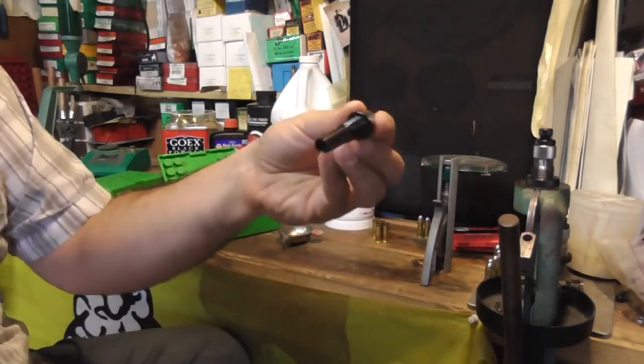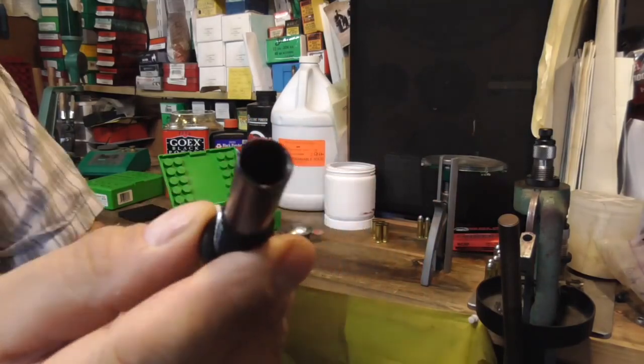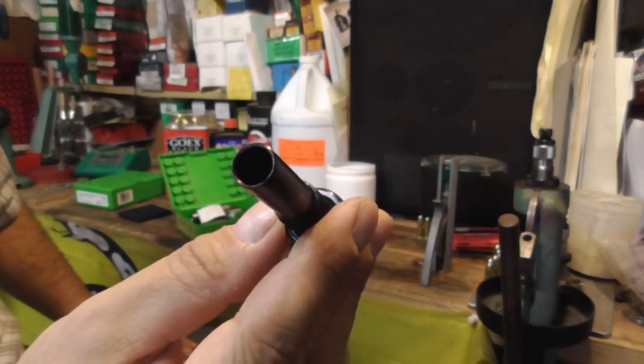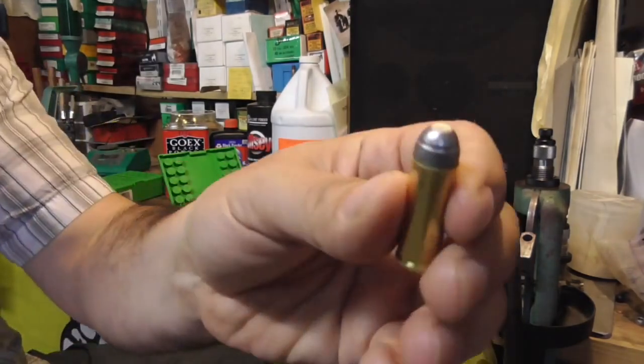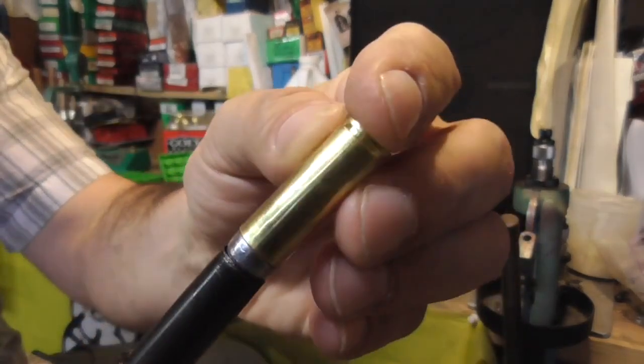The 41 Colt set came with a bullet seater, which was basically a hollow tube and caused lines to be pressed into the bullet's ogive while seating. So being that I had a 40 caliber Redding set, I swapped out the seater die and used the 40 caliber version with the bullet support to help in seating.